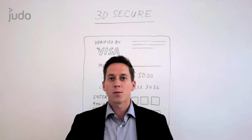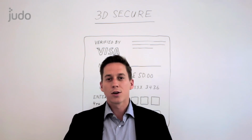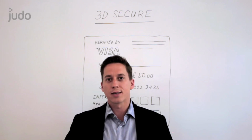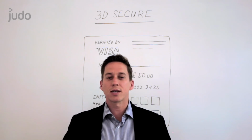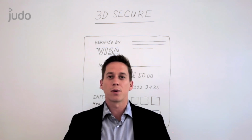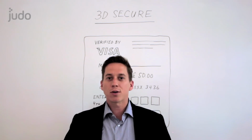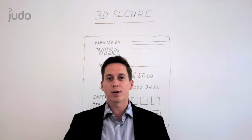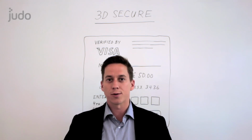So, what are some of the good parts and bad parts about 3D Secure? The good part about 3D Secure is that it takes away some of the risk from the merchant. And in some instances, it has been shown to increase the level of trust that consumers have in a website. However, there are some drawbacks, and the drawbacks are pretty significant on a mobile environment in particular.